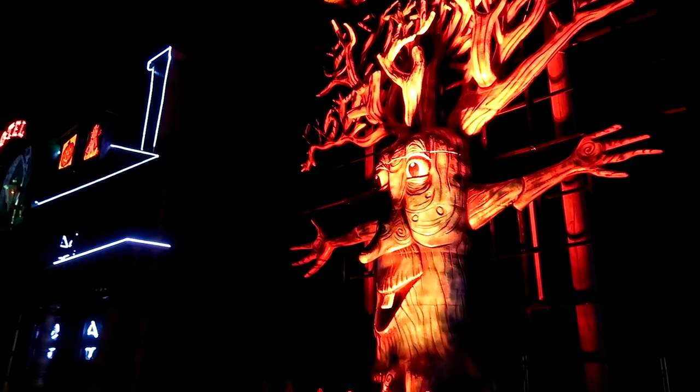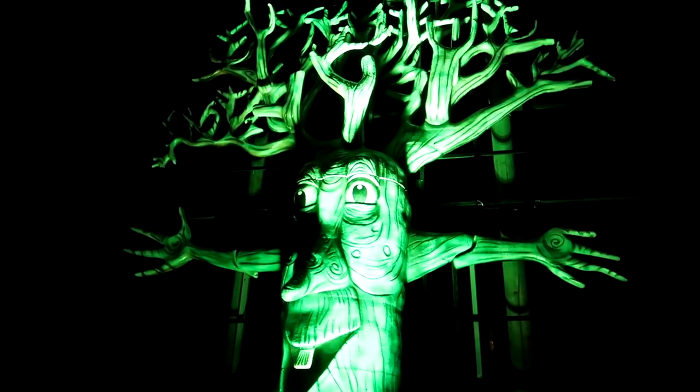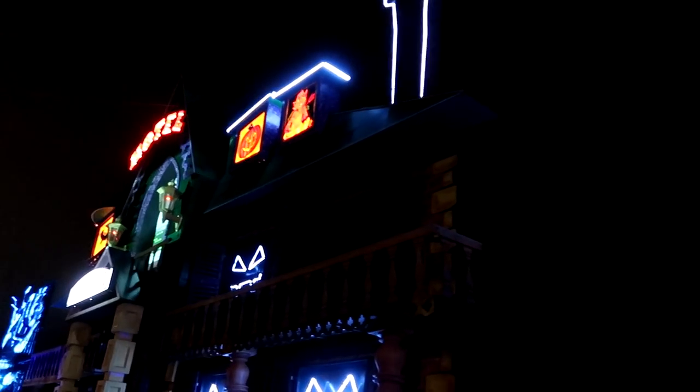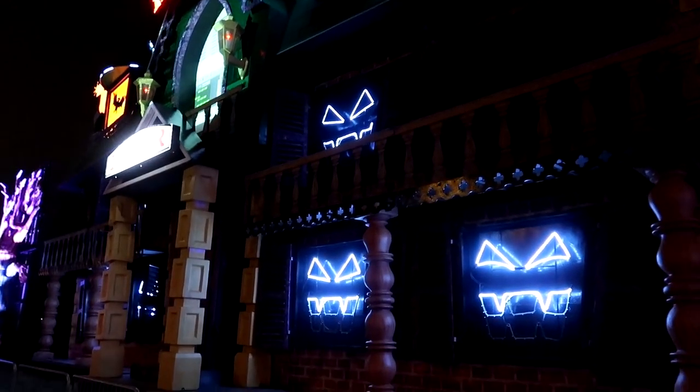Oh, time for things to get a little bit spooky. Just over here now, we've got the spooky tree. Oh, I do like him. Colour changing with the witch just at the top there as well, with the broomstick moving across. And we've got the haunted hotel just over here as well. Looks like the facade to a ghost train, doesn't it?